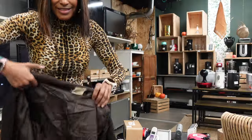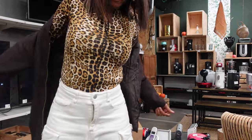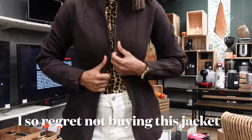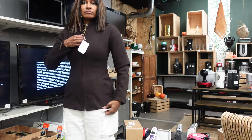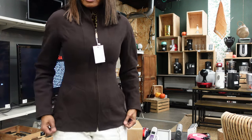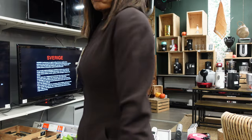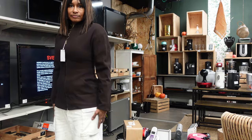I decided not to get that. It was really in bad shape on the inside. So, I thought I would try this jacket on. This barely fits. Here, some sweaters.